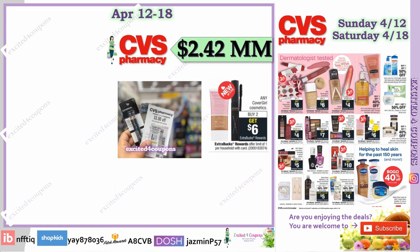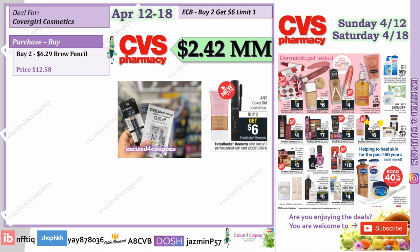So now another nice money maker. We keep seeing this money maker happening for CoverGirl, and it's once again happening this week. This is buy 2 get 6, and it's a limit of 1. The good thing is that these coupons keep popping up. There are digital coupons, so go ahead and check your app to see if you have them.